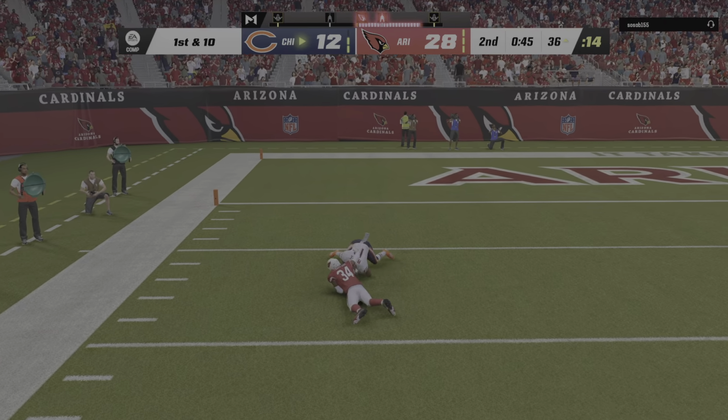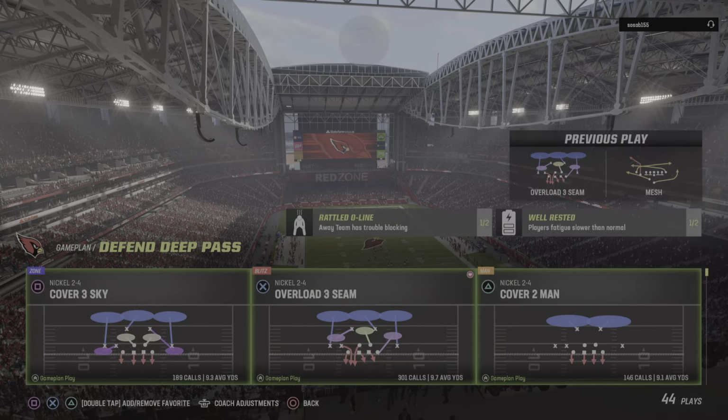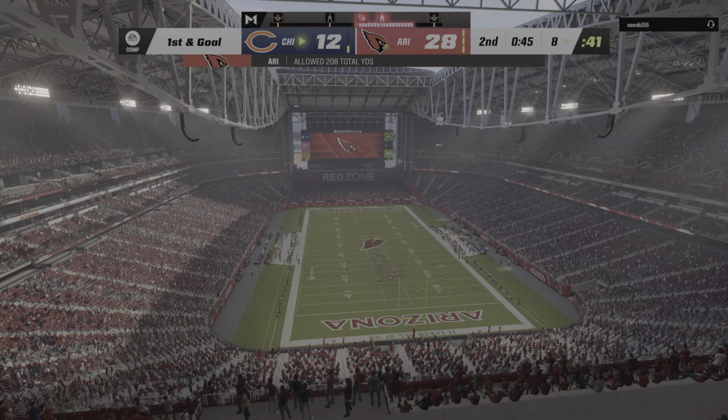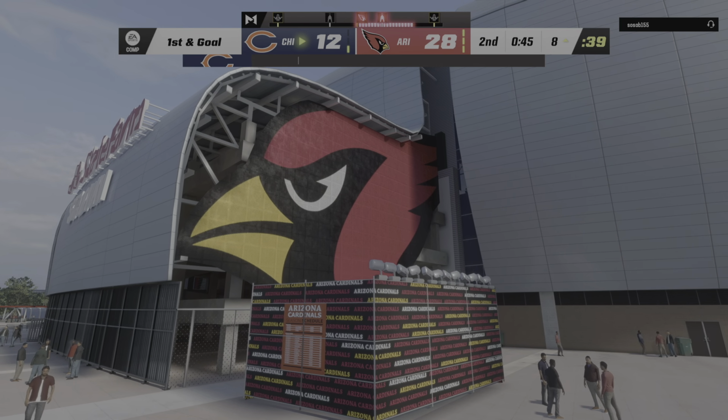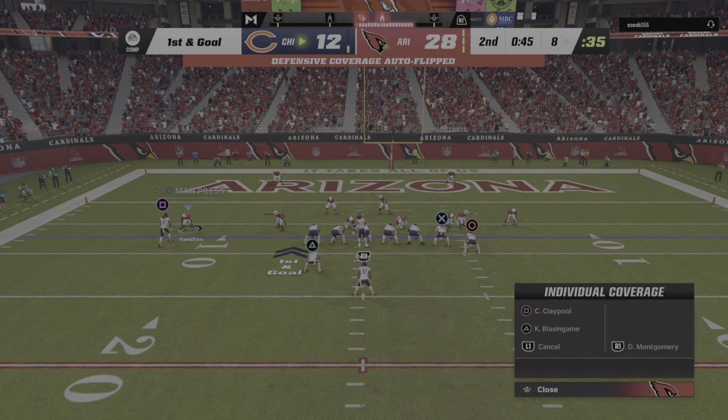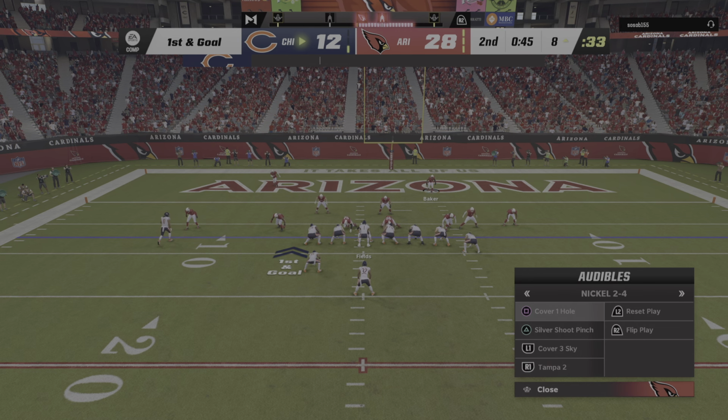Looking left side, and it's complete. Now the Bears are going to use the 2nd of their timeouts, as the clock will stop with 45 seconds to go in the first half. This is 1st and goal, and a golden chance to get a score back here before halftime.